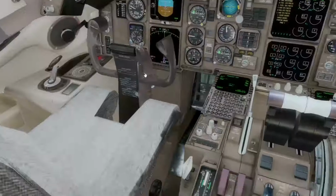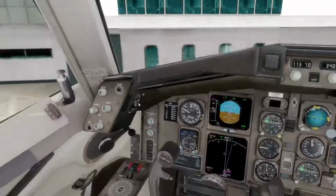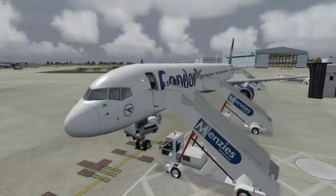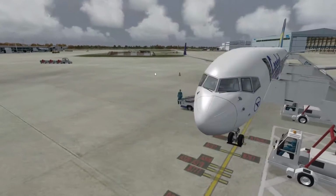No need to worry about the ILS frequencies. Auto brake can go to RTO. That's all okay. And let's get a lovely wing view. This aircraft is incredible. Unfortunately, there's a bug with the door, so you just have to bear with that. Unfortunately, it all bugs out.